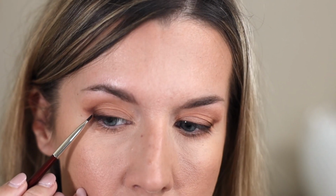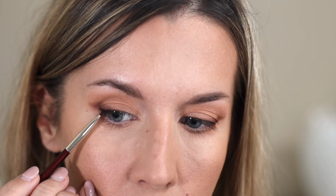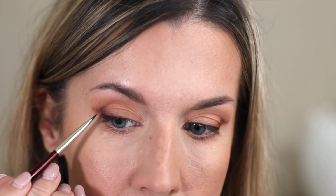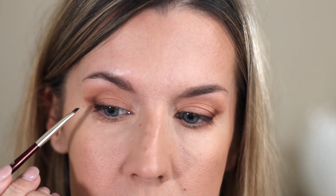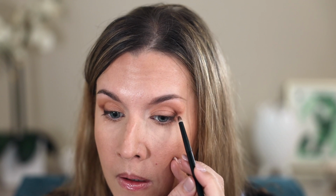This is also optional, but I really like this because it makes my eyes appear a little bit more almond shaped by adding this right against the lashes. So it gives them a little bit of an upturn without having to use heavy winged liner. I am going to smudge this out because I just feel like it looks really cool when I do that.